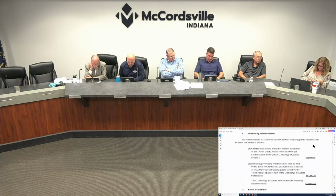The building permit is paid in two pieces. This is straight by ordinance that the council passed. We pay $1,400 at the plat recording, and then $3,100 at the time of the building permit. That reimbursement doesn't come to the gatherings permit, so they still pay the $3,100.